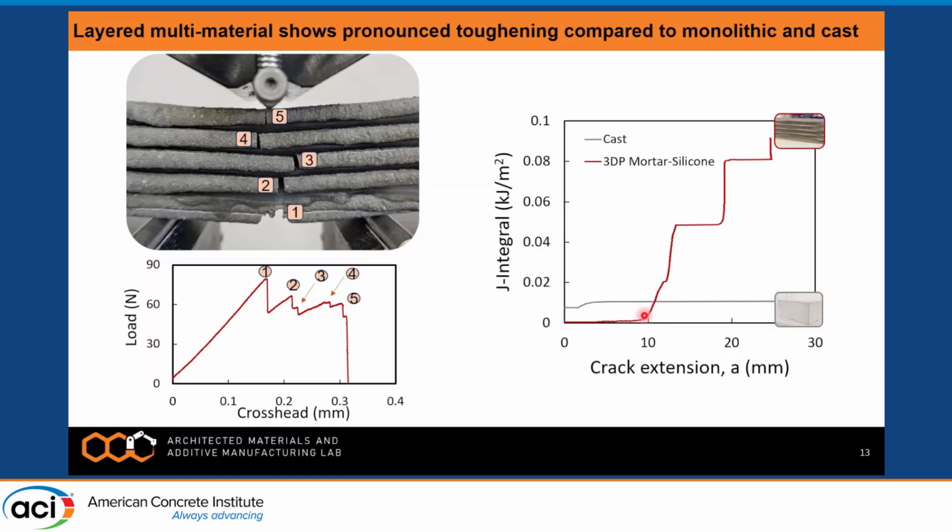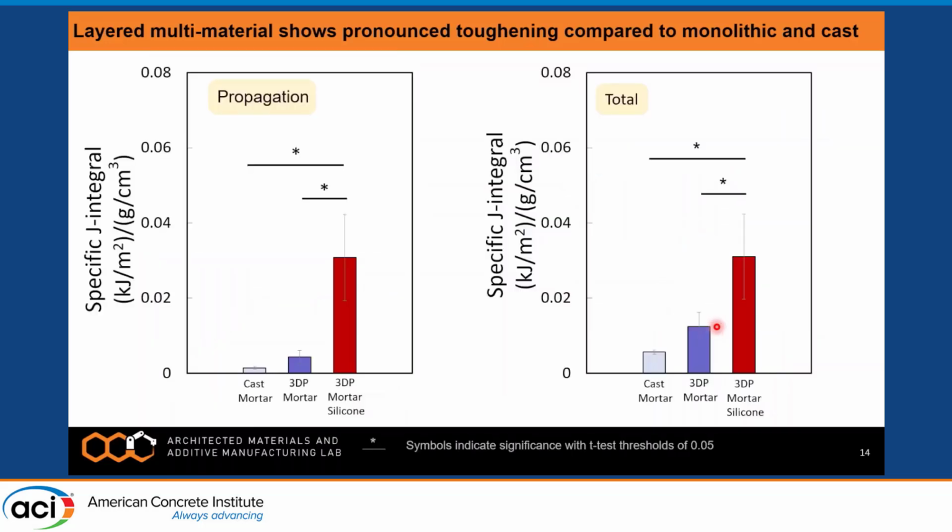And if we compare that to the cast one, or the one from 3D printed mortar, we see that we have really high J integral compared to the other two monolithic materials. And we can also look at the peak J integral from the plots that I just showed before. If we just focus on the propagation component, we have, again, a really high improvement in terms of the J integral for the 3D printed mortar-silicone materials as compared to the cast or 3D printed mortar. For the total J integral, again, similar behavior right here, where we have a really substantial increase that is statistically different compared to the monolithic materials. Again, this was really beneficial and really advantageous for us.